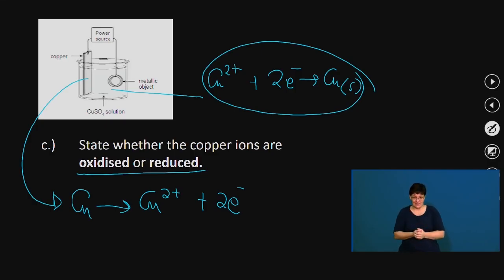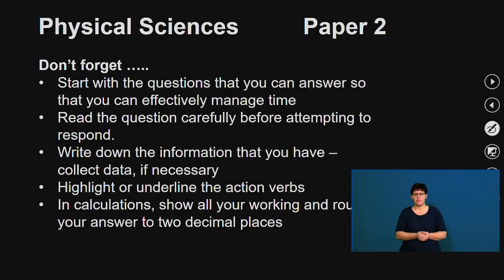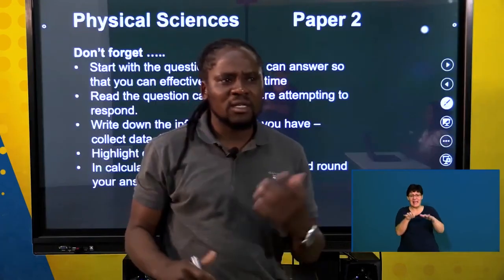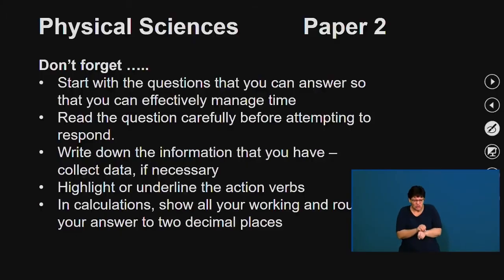All right. There's quite a lot that we can extract from this, but beyond that, it's also important to go back and revise the terminology and the examination guidelines. But in closing, let's look at some of the most important tips as far as generic strategies for exam approach. Always start with the questions that you can answer so that you can effectively manage time. So time management is very, very important. There's no required sequence of answering the questions. Start with those that you can get the most marks from, so that you can boost your confidence and also deal with the anxiety that comes with the exam.